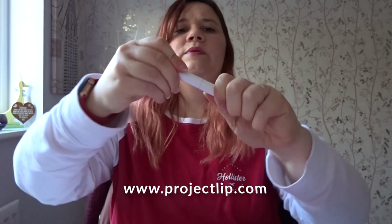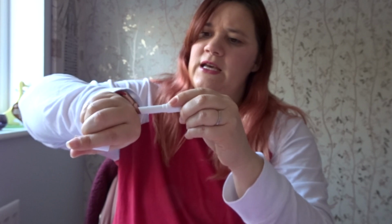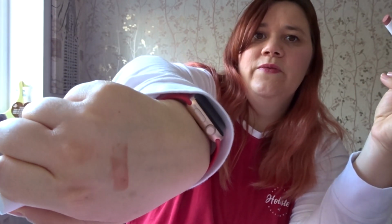So Project Lip, let's have a look at the applicator. Okay, it doesn't screw off, it comes up. So that's quite a nice colour. Let's do a test on the hand. Yeah, quite a nice sheer natural colour there. So I shall look forward to trying that one out on my lips properly. What else do we have?